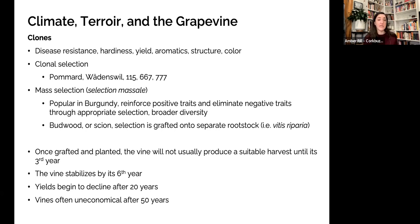This is very popular in Burgundy, and this is used to really reinforce the positive traits and to eliminate negative traits through selection. With Massal selection, essentially, vineyard managers, propagators, winemakers will go through the vineyard and select vines that have the traits that they want, and they'll take several cuttings from these vines with these positive traits, and they will graft those. So this is a way that you particularly see right now. We have a wine on our BTG list at Union Square by Julien Cruchandeau, and he used Massal selection in Aubert de Vilaine's vineyard of Aligoté to plant his own vineyard.